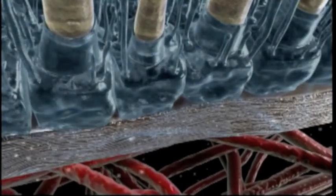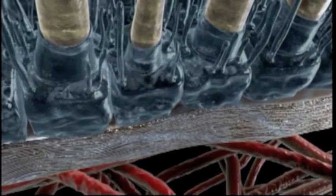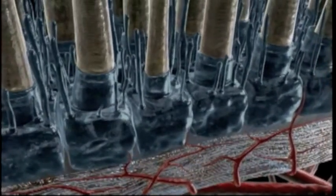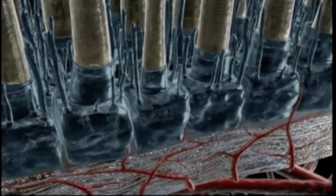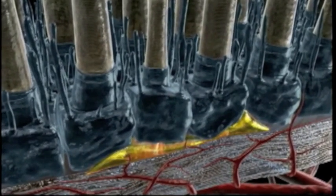Sometimes, and particularly with younger age onset diabetics, the blood sugar damages the blood vessels so badly that the blood vessels just close off entirely. When that happens, the retina tries to heal itself by growing new blood vessels, which sounds like a good thing, except these new blood vessels are very fragile and they break and they bleed. And when they bleed, it can be a very catastrophic bleed, very sudden, cataclysmic bleed.